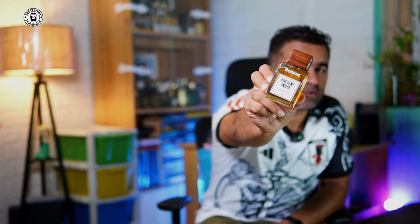But Ancient India is a very nice fragrance if you're looking for a sweet kind of a fragrance with the saffron opening, a sandalwood woody element, and then of course a little bit of leather, oud, and of course a vetiver based element as well. So overall, very nicely done kind of a fragrance.